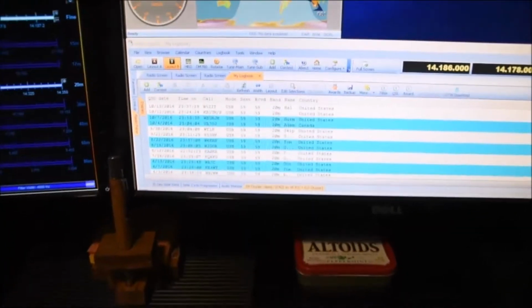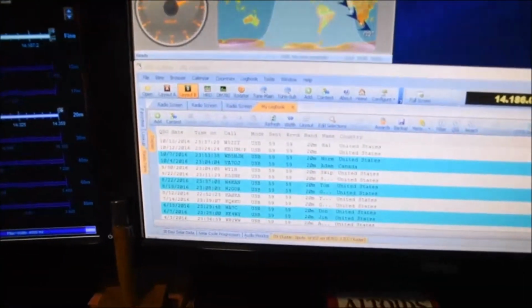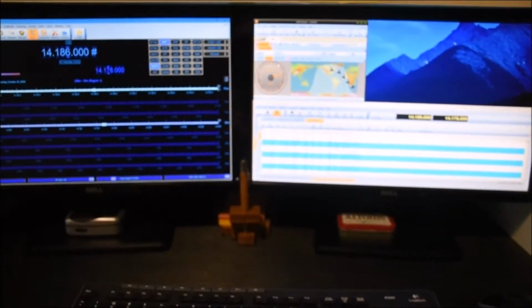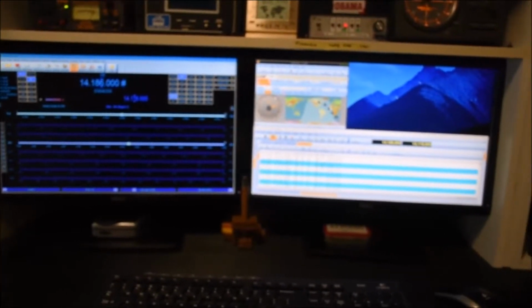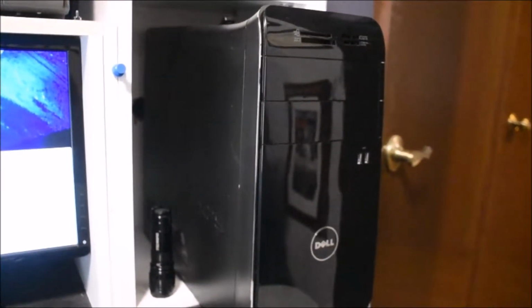The bottom part is for my logbook. Keep track of the hams that I work. And I don't log everybody, I just log new contacts or new countries, that kind of thing. Hope you can see how it all starts with the computer. This is the main computer that I use in the ham shack to run the amateur radio equipment.